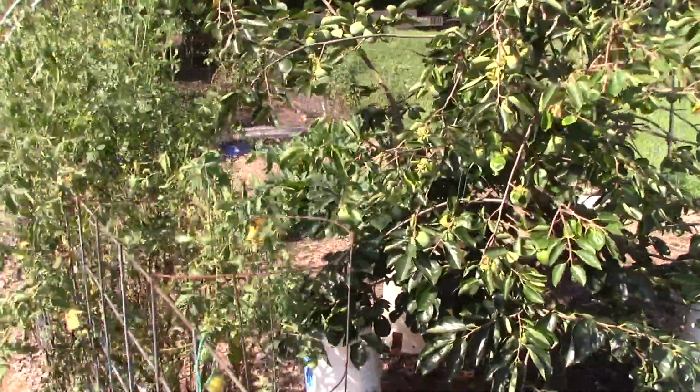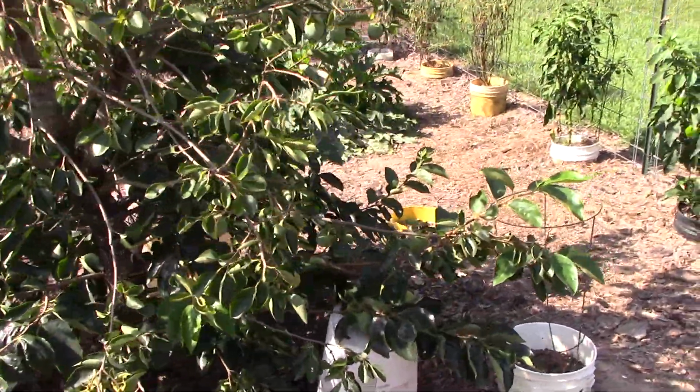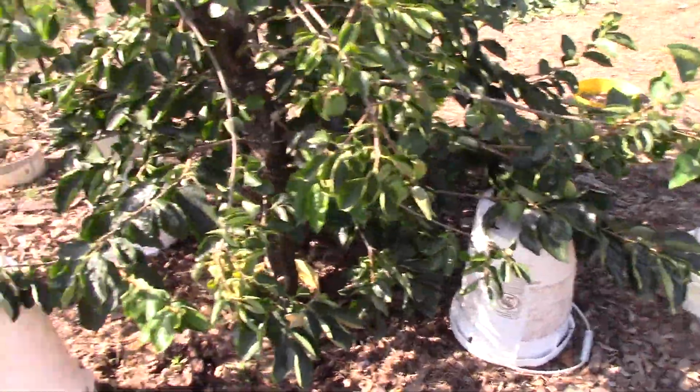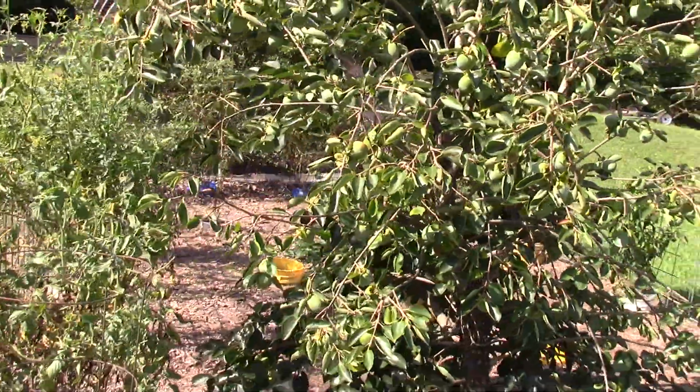Now, the branches were so heavy and laden down with fruit, they were laying on the ground. So I put buckets and barrels under it just to hold some of the lower limbs up. But there's a lot of weight on here.